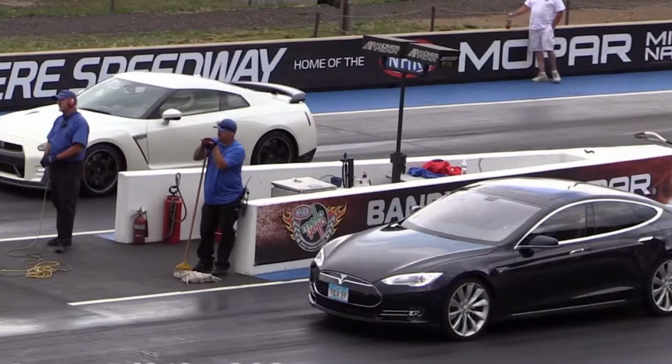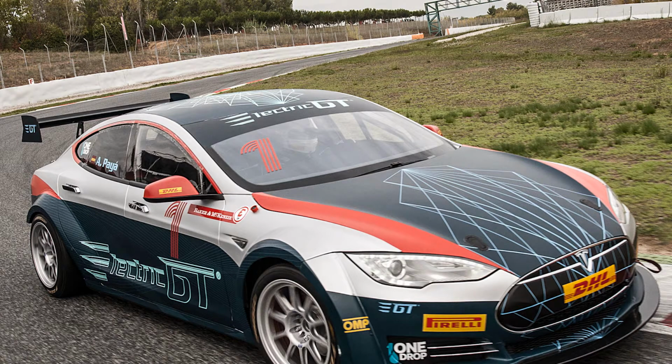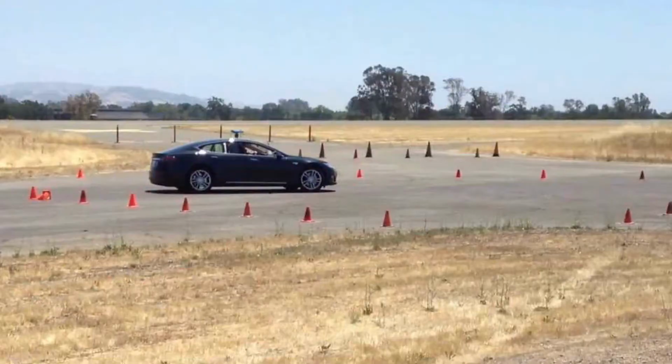We're going to have a little bit of an armchair discussion, comparing the performance of the Model 3 to the Model S and to the BMW 340i. Now we're going to look at three different types of racing here. We're going to look at quarter-mile drag race, road course track, and autocross.